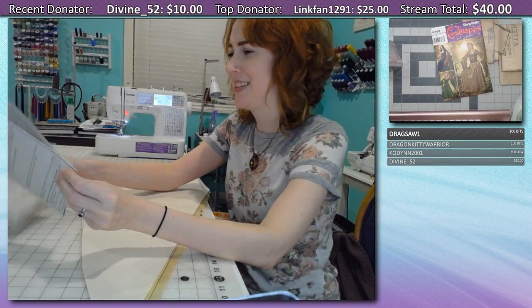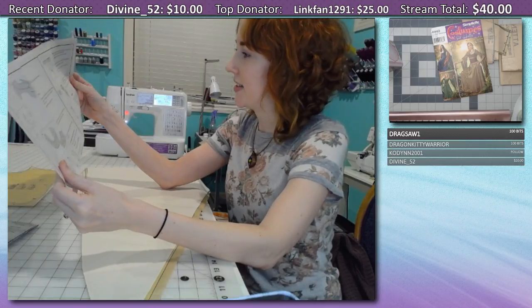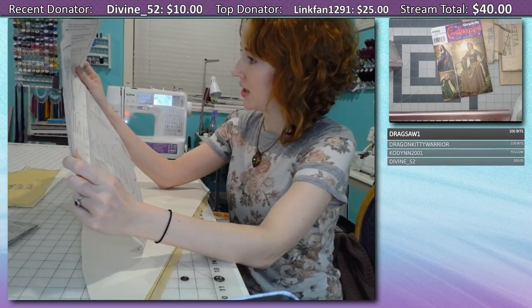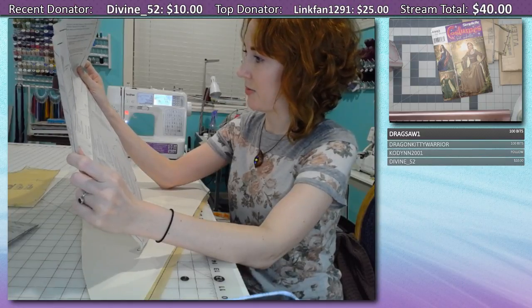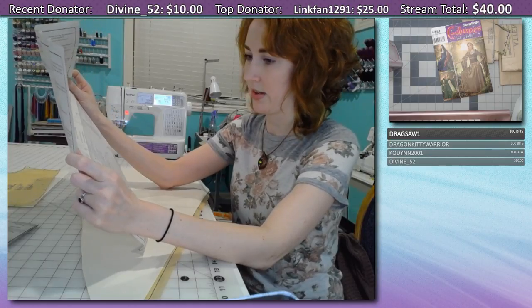Alright, I think I'm going to consult the instructions again. Who needs these, right? Oh good, here's the... So basically it wants you to sew the top of the sleeve and the bottom of the sleeve together separately, and then you kind of ease them together. Alright, I can do that.